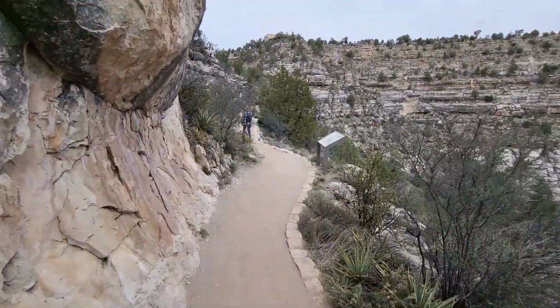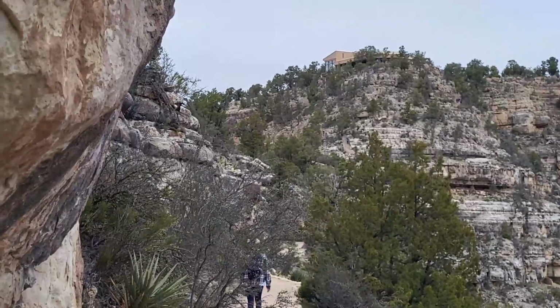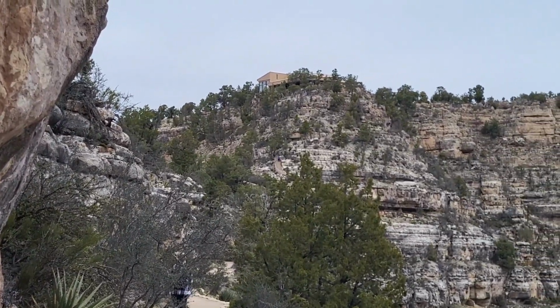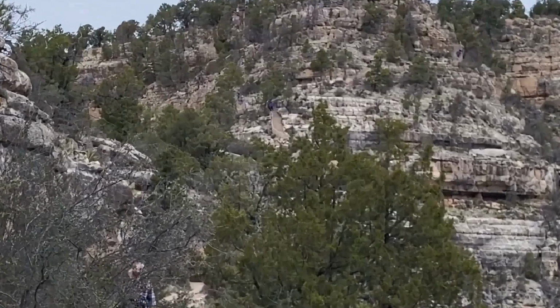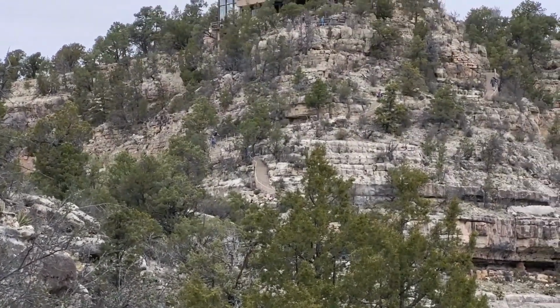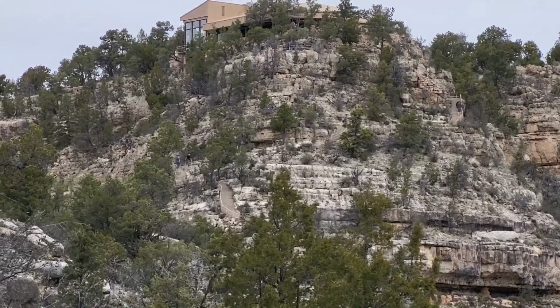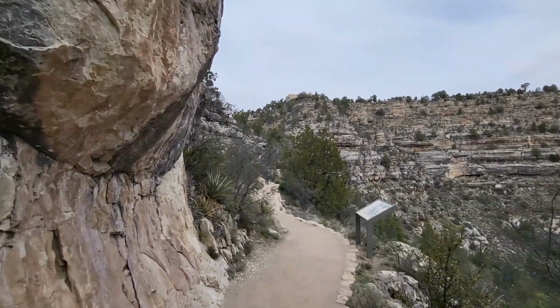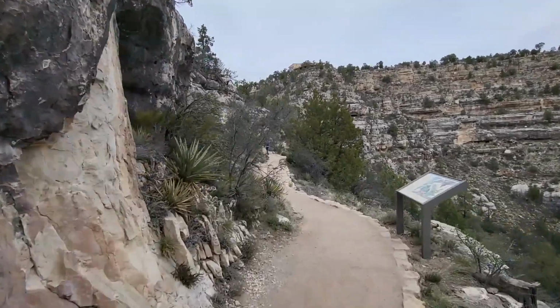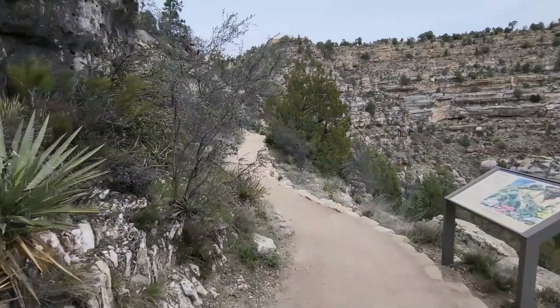And we're down here, and we started out up there. That's the visitor center. And you can see the trails we're gonna have to go back up. But hey, good for your body, good for your soul, and get to see some really cool stuff through it all.